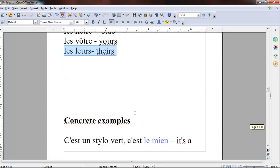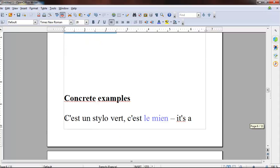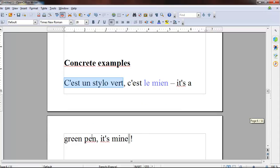Now, a bunch of concrete examples that I'm going to skim through, not so fast, but we're not going to lose too much time over it, because I'm going to continue it in the next episode. So, let's start. C'est un stylo vert. C'est le mien. It's a green pen. It's mine.